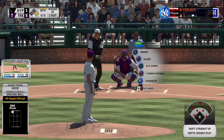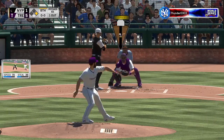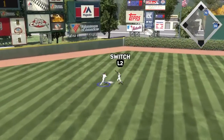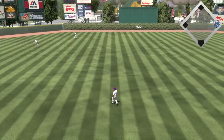Stepping into the box, Big Daddy Bobo. First pitch coming. Here it is. This is hit high in the air out toward left center. Kaline is in pursuit. He's got it. A nice play there. 2 away.